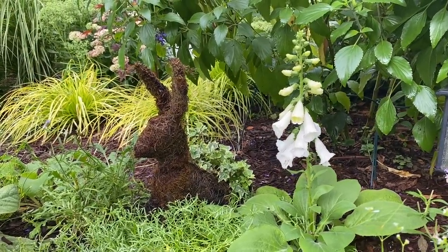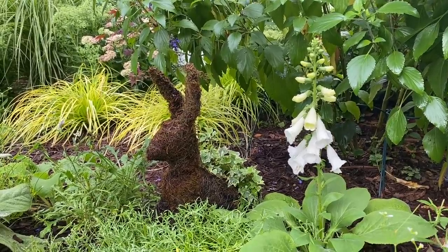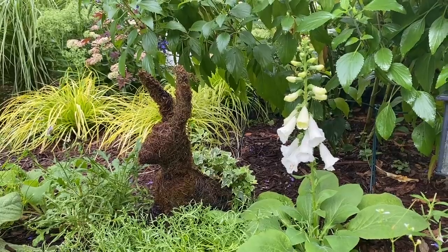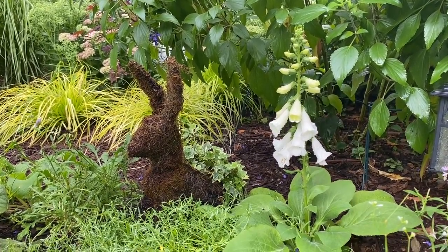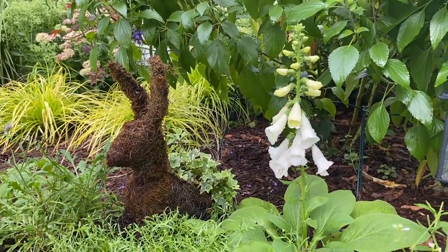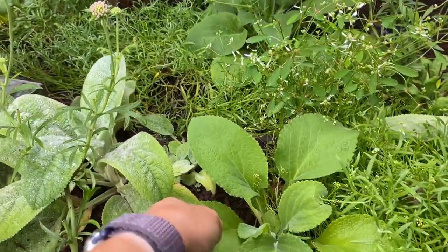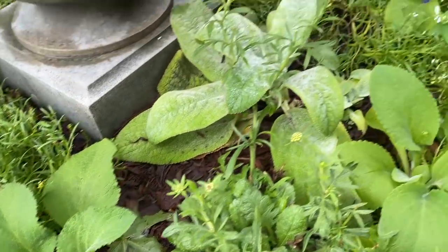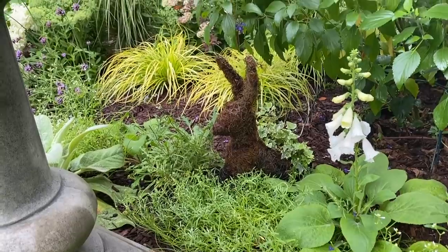This is Camelot White Foxglove, and I planted these from seed inside under the grow lights, and it was my first experiment with grow lights this year, and I'm really happy with that. Isn't that exciting? So I do have a few of those. Here's another one here, planted all in this section, so I'm just loving it.